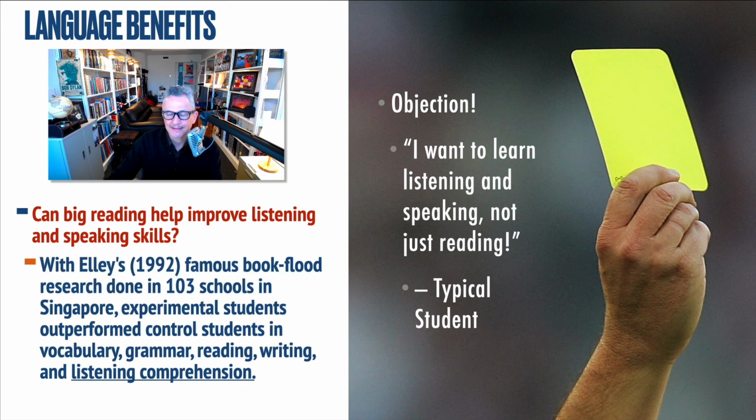Well, with Elley's 1992 famous book flood research done in 103 schools in Singapore, experimental students, those who read a lot, outperformed the control students in vocabulary, grammar, reading, writing, and listening comprehension. So big reading can help your listening. It provides a basis, a foundation for language knowledge that you can access through your ears. And also there's something called audiobooks, which help you improve your listening skills as well, as long as they're at the right level. Audiobooks need to be even easier than the 98% rule I previously mentioned.